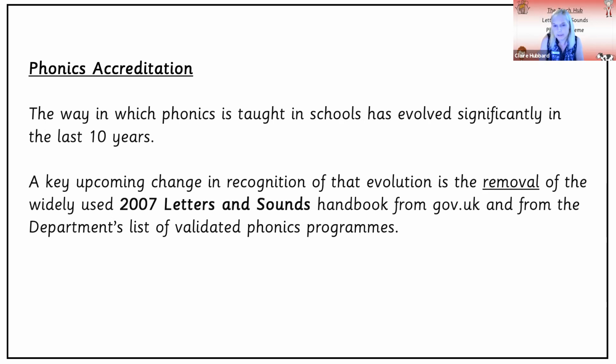We are applying for accreditation, but whether we get accreditation or not, we know that what we will be doing with the scheme will be covering everything that we need to.